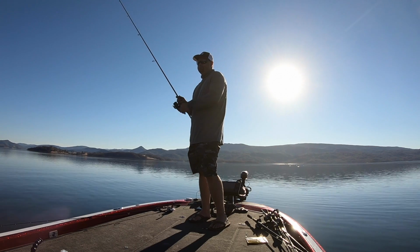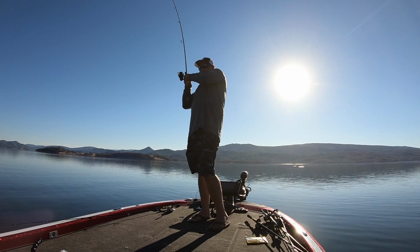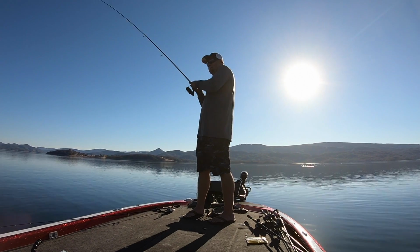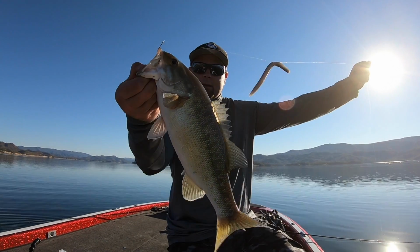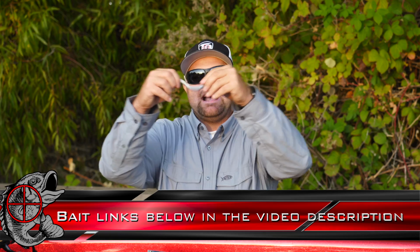The last worm technique I want to talk about is going to be the Neko rig. Now, I love the Neko rig. It's a different presentation, has different action. For those of you that aren't familiar with what a Neko rig is, you take your favorite 5-inch worm or 5-inch stick bait, either a Senko. This one's actually the Z-Man, the Zinker Z, I believe. It's got that Elaztech plastic, lasts a lot longer than your normal plastic.